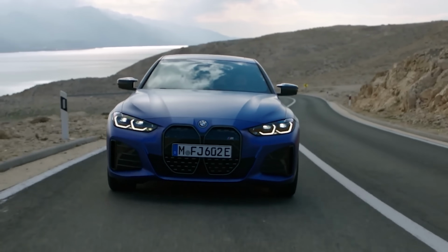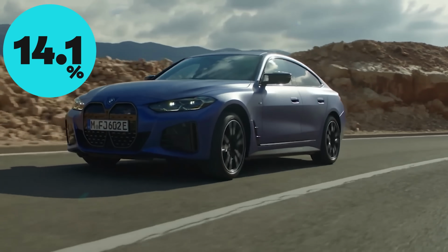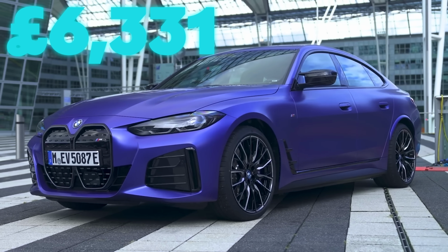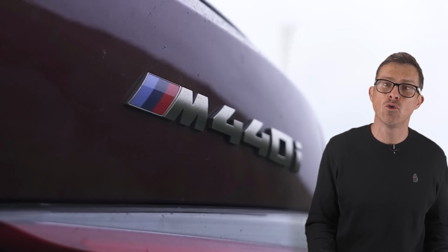The trade-in value of a 1-year-old car with 10,000 miles has dropped by 14.1% in the last year. That works out to the car today being worth about £6,330 less than it would have been a year ago. It's not so bad for the petrol and diesel powered 4 Series though.